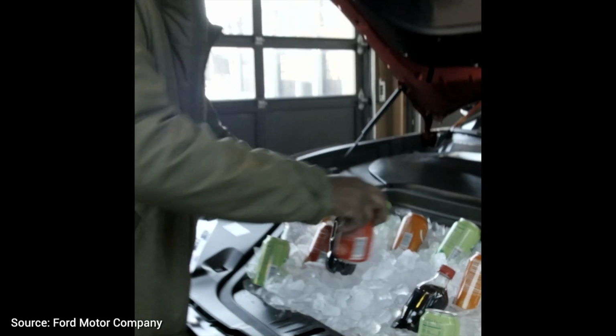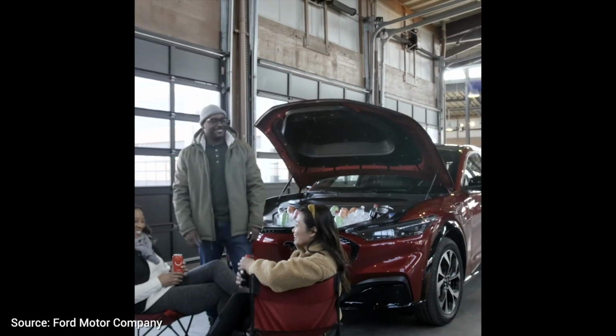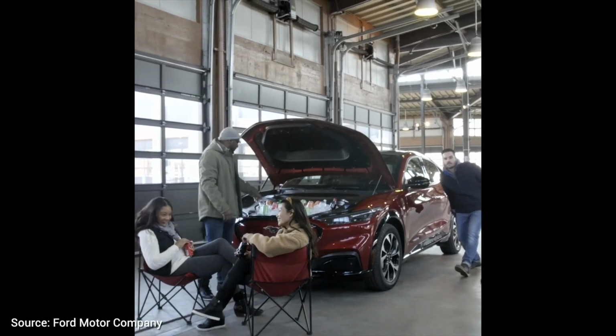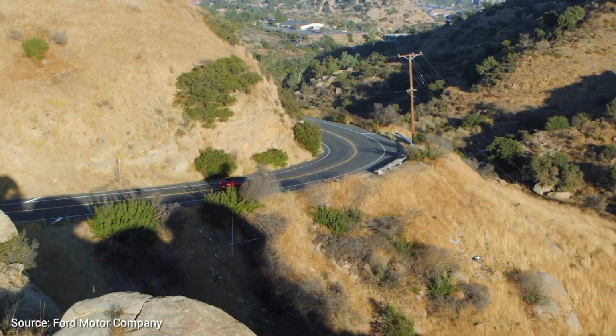So if you put wet stuff in there, or if you're having a tailgate party, you can actually fill it with ice, and as the ice melts, it'll just drain right out the bottom, which is going to be really handy. The Mach-E is one of the first cars to incorporate a technology called plug and charge.